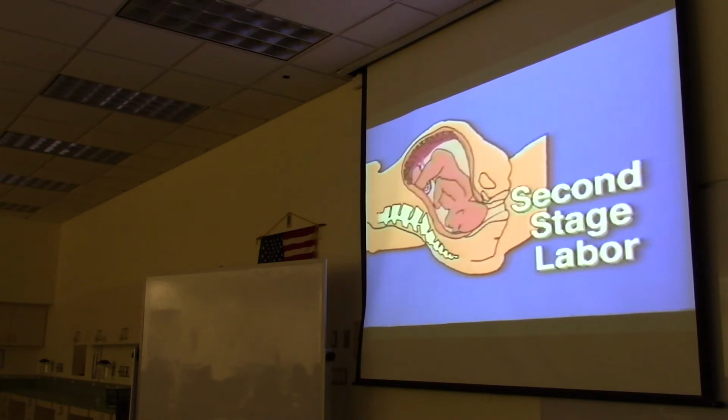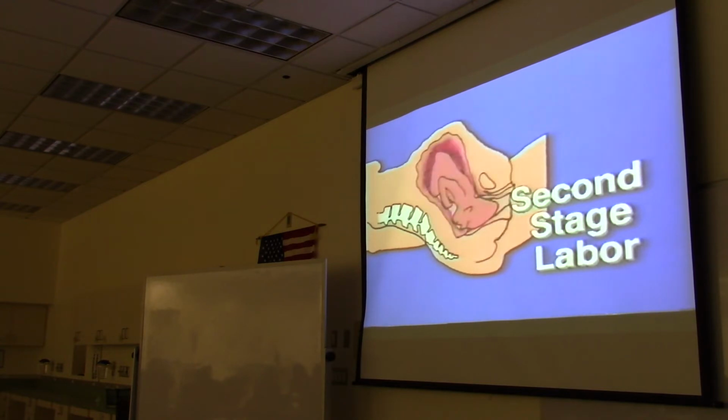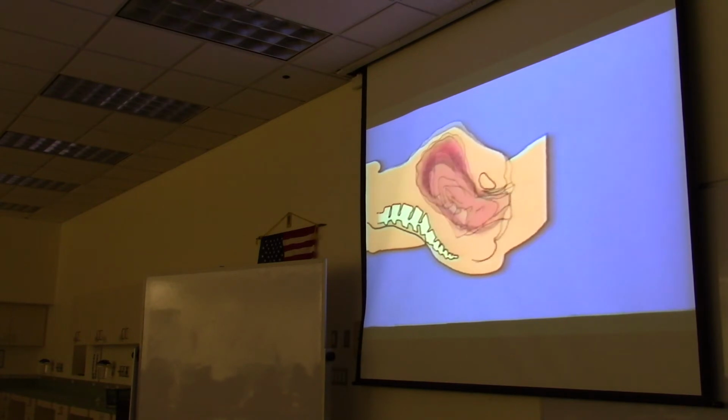During this stage, contractions become even more frequent and labor pains more severe. The woman will feel the need to push down at this point. Birth is imminent. The second stage of labor may last a few minutes or up to 2 hours.